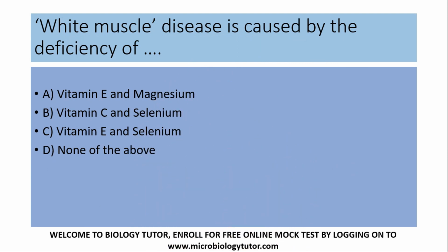White muscle disease is caused by the deficiency of A. Vitamin E and magnesium, B. Vitamin C and selenium, C. Vitamin E and selenium, D. None of the above. Which is the answer? Here answer is C. Vitamin E and selenium. White muscle disease is caused by the deficiency of vitamin E and selenium.